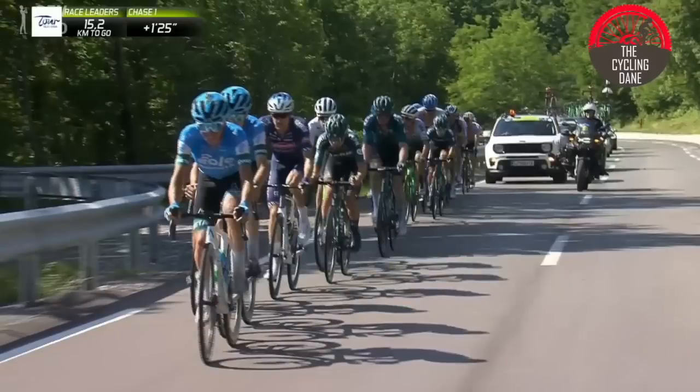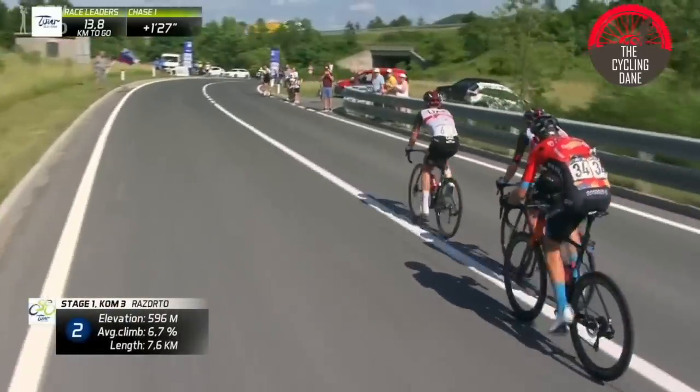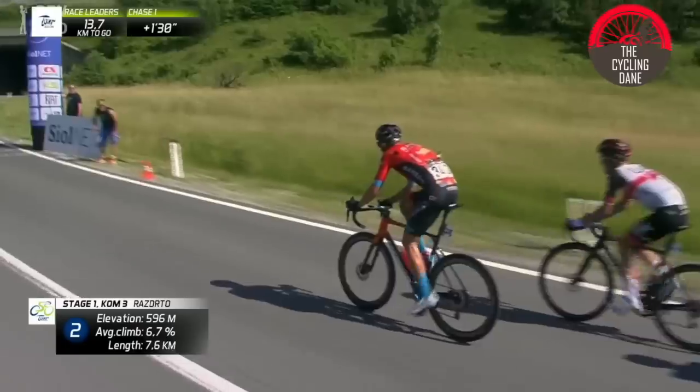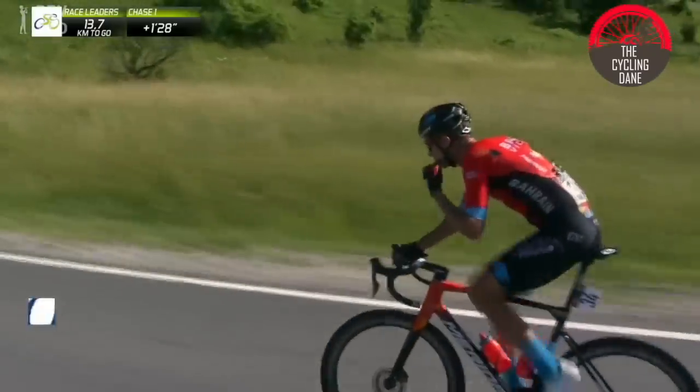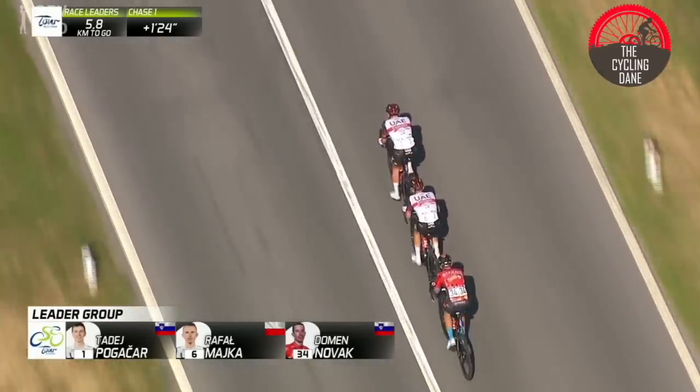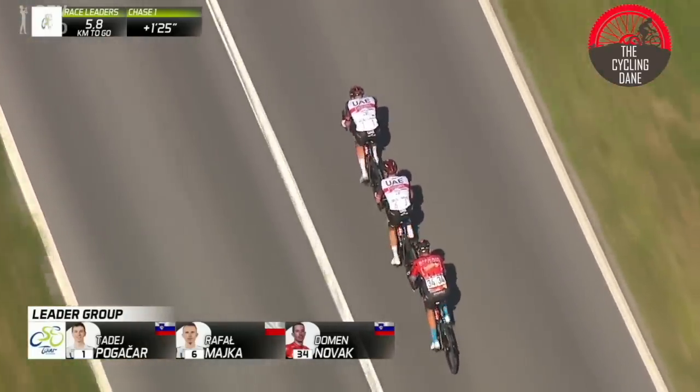And at the front, we could see that Novak just managed to accelerate hardest on the final mountain sprints to get the points in the bag for him. However, it was Rafal Majka who was going to be wearing that at the end of the day.